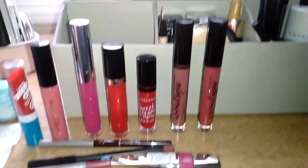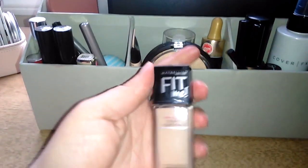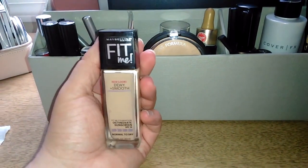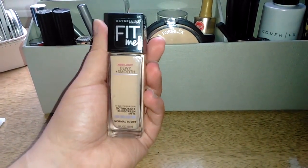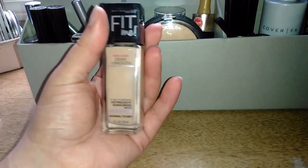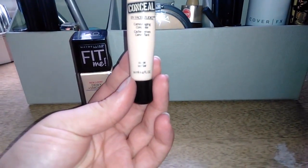And so let's go ahead and move on to this one right here. So for foundation, I'm actually going to pull out this Maybelline Fit Me Dewy and Smooth because I feel like it helps with my dry skin. This is actually probably the first foundation that I've really kind of gotten myself into as far as makeup and things. I really like the way it's on the skin, and I think with this winter weather, it's going to be good to have something that's, you know, a little bit more dewy looking, trying to combat the dryness.